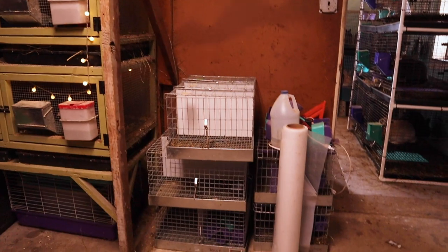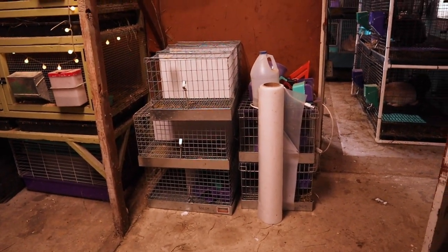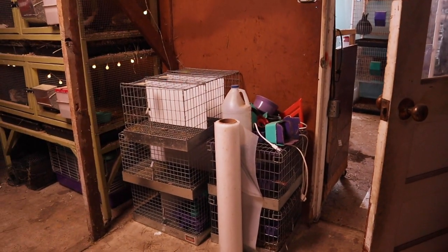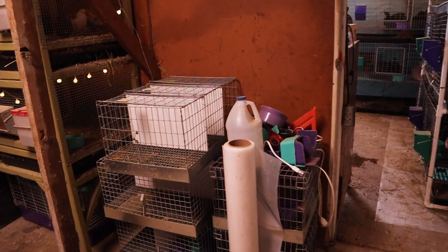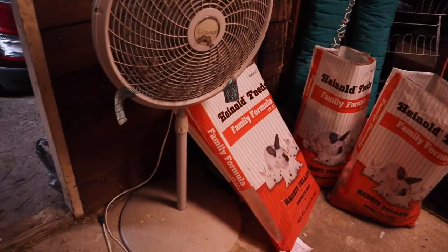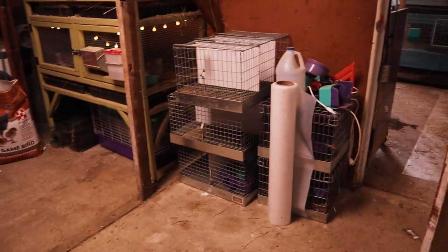I'm currently putting my carrying cages right there. We have an outlet right there. So just until I'm for sure that the babies aren't going to get too cold, I think I'm actually gonna move the carrying cages to right here and put the brooder right there.